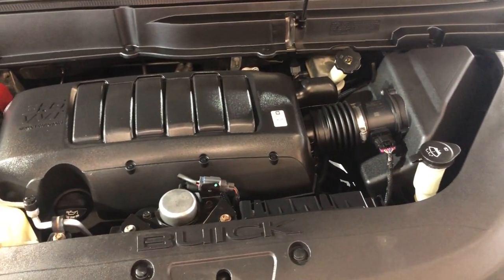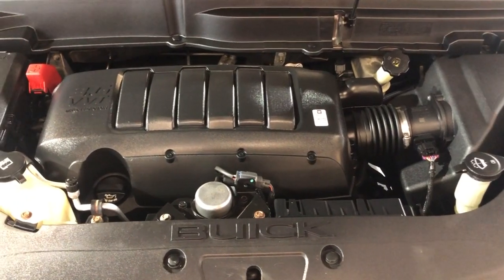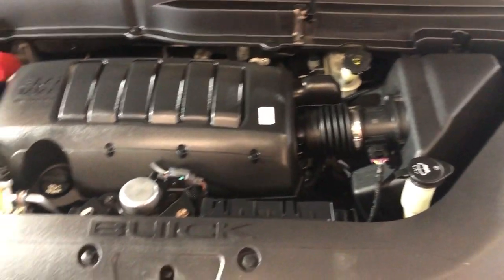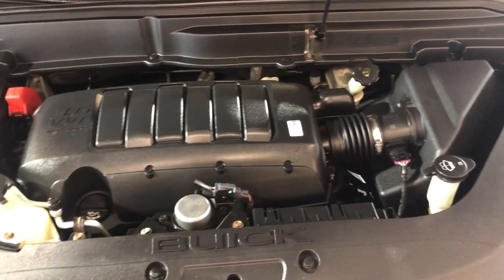Very nice and clean, 2010 Buick Enclave CXL. Clean, nice, in and out. Any questions, give us a call, 847-496-4250. We're located in Palatine, Illinois.